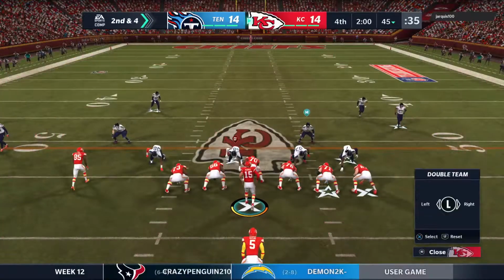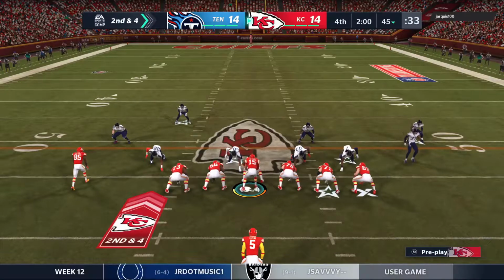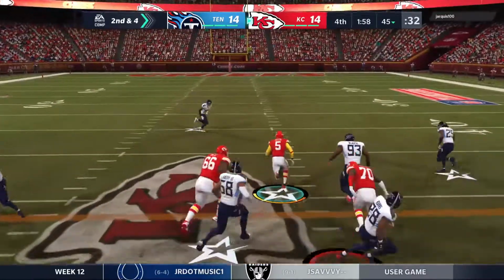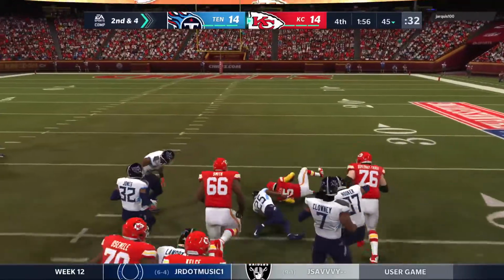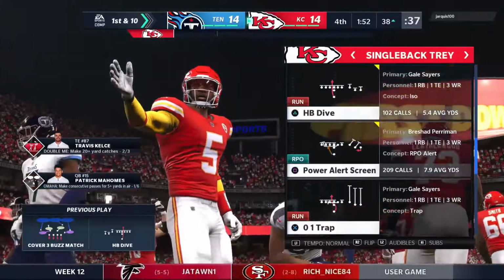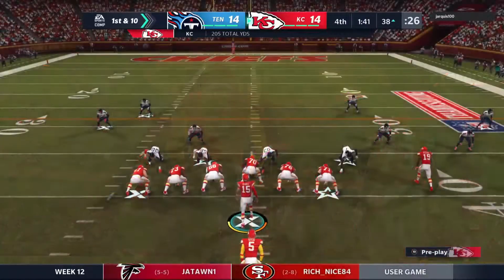So the Chiefs in possession of the ball as we welcome you back. They've got a second down now as they search for a score to break this tie. And they'll get him down as he's inside the 40. It's a pickup of 17 and a first down.